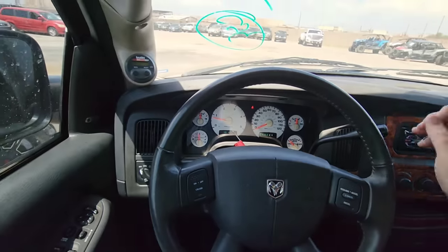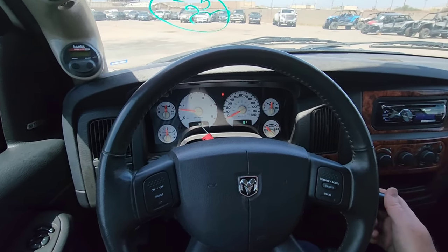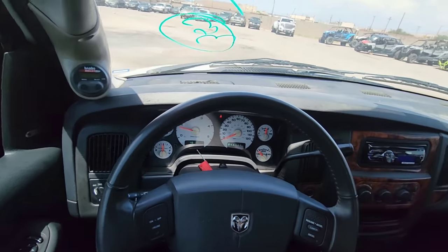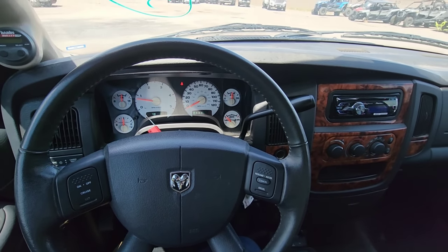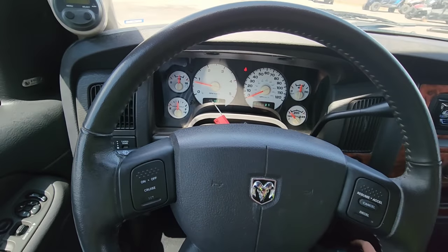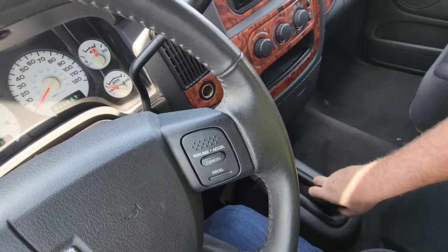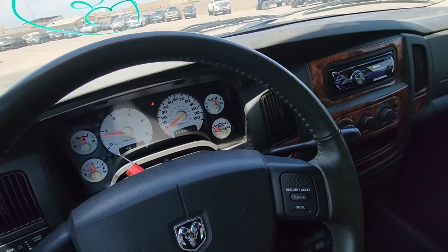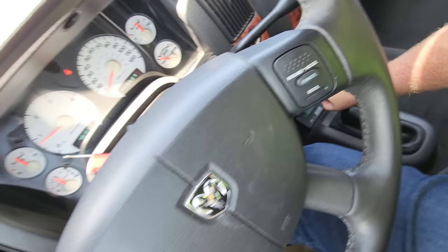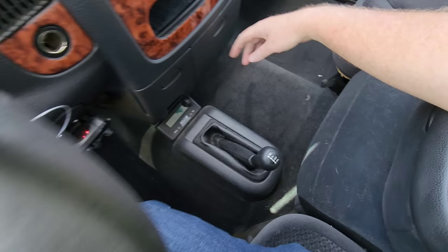All right, cool. Now does she move under her own power? Yes, okay. I was gonna say, oh, it's a transmission, which wouldn't surprise me in a truck like this to have a transmission issue. She runs, man, she goes into gear, she goes into forward reverse. We're in four high right now. Let's see if she'll go to, oh. Well, that don't work. All right. Something in the four-wheel drive system broke.